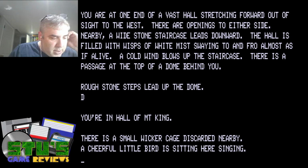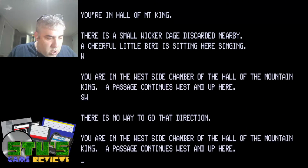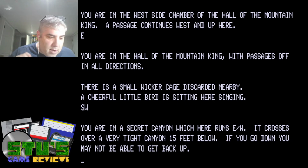Alright, so let's go this way. And we come to... Oh, I went the wrong way. Hold on. Southwest. Your secret canyon, which runs here east and west, crosses over a tight canyon. If you go down, you may have to go back up. Let's go west.